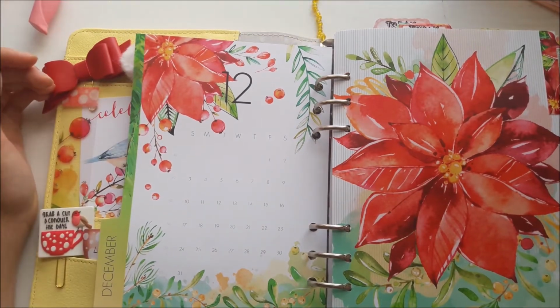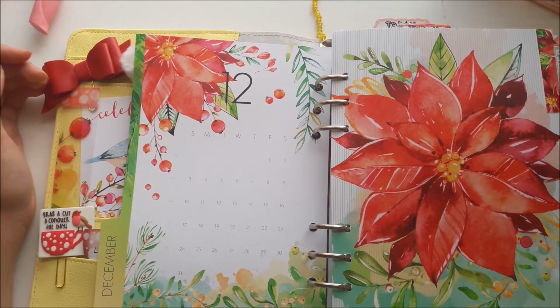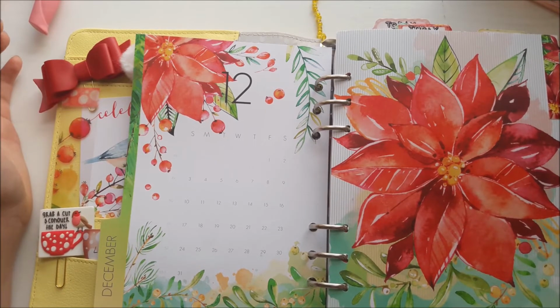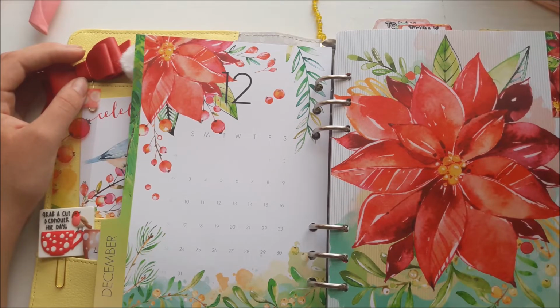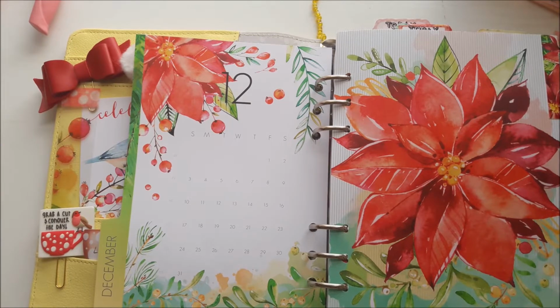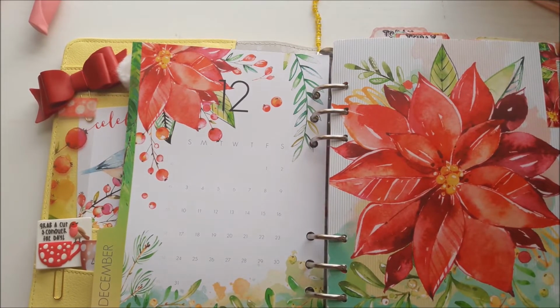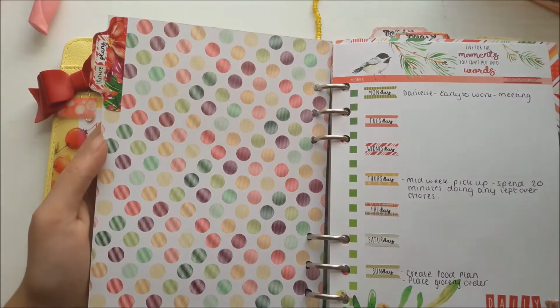So, December. I don't do my tabs like this anymore, but I used to put them all down the side, and it took me a few months to find my planner routine that worked for me. So the tabs in this are probably a little bit different to what they are now. I haven't looked back for a while, so this is going to be new for me. So I've got month at a glance and future plans.